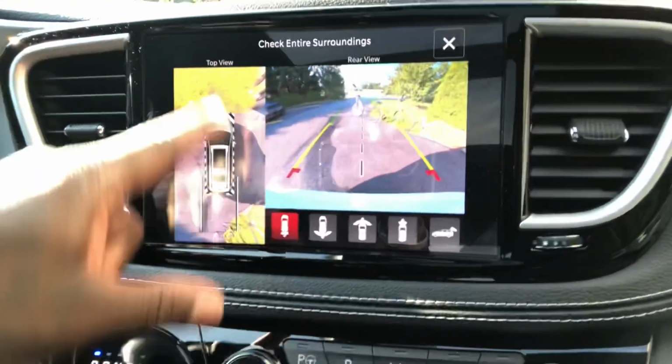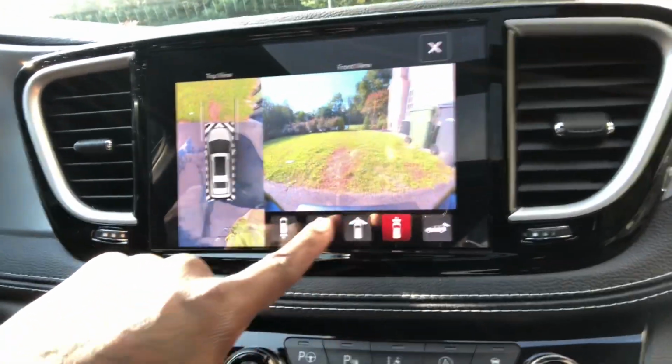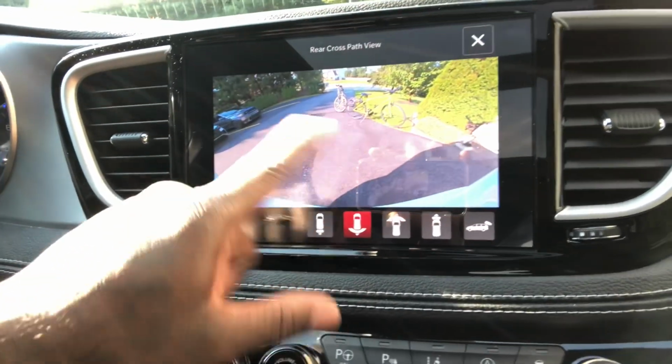Not to mention we got the whole surround cam, got all of that, you can see everything when you're backing up, when you're pulling forward. Bam, bam, backing up, wrap it around. You can see everything. So this pretty much concludes the video. If you're looking for something with a little more space, Chrysler Pacifica. It's a bad boy. Bad girl, whatever you want to call her.